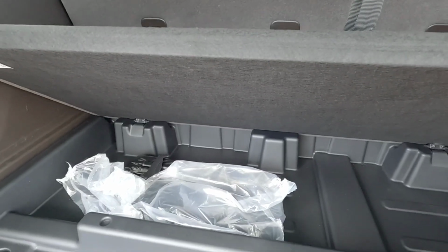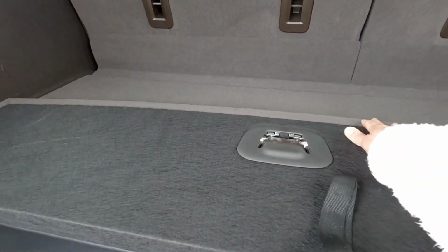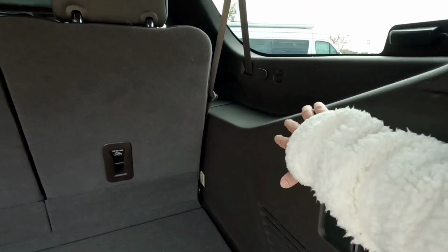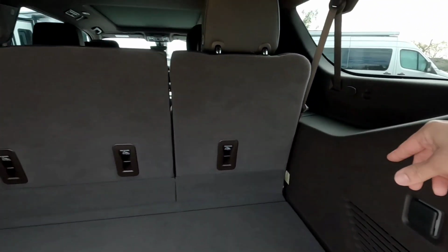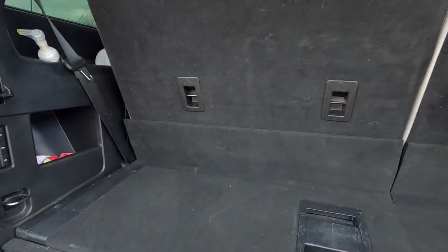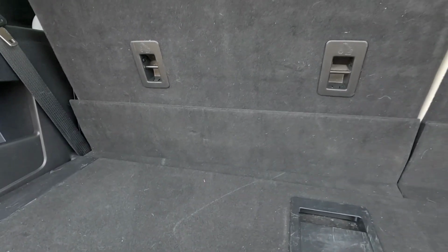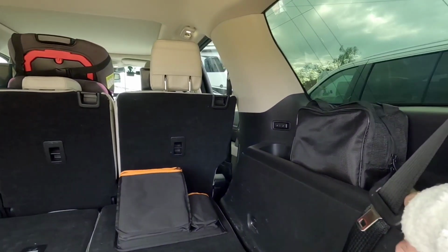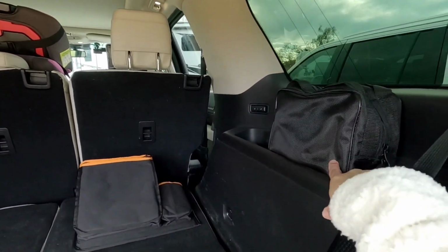It's not too deep, but there is some storage, which is nice. A lot better than mine. Now on this one here, it's got a slope right here. There's no pockets versus mine, and I'll show you the difference. On my truck, let's see what kind of storage I have. It has these pockets here, and they're pretty deep, and there's quite a bit of stuff.